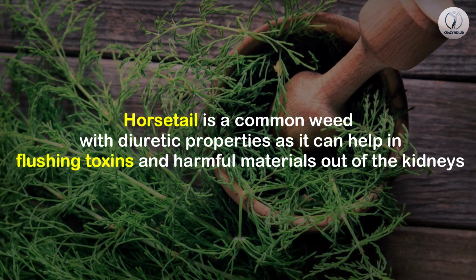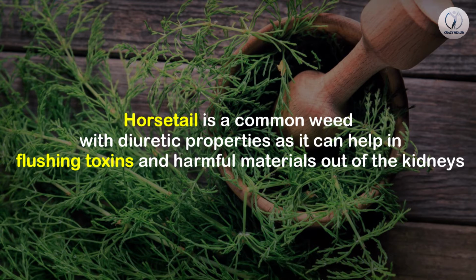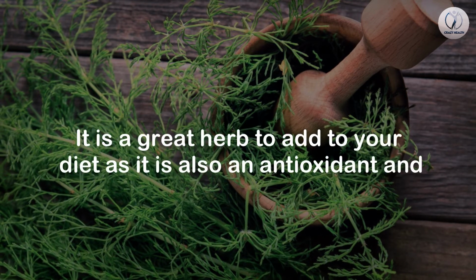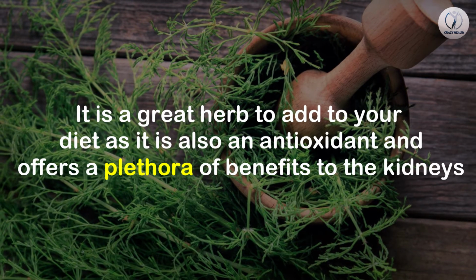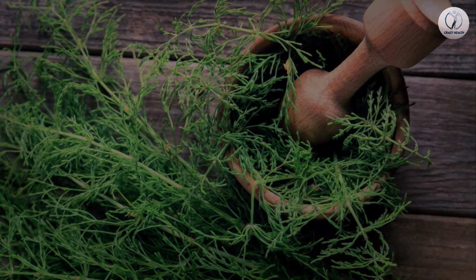Horsetail is a common weed with diuretic properties, as it can help in flushing toxins and harmful materials out of the kidneys. It is a great herb to add to your diet, as it is also an antioxidant and offers a plethora of benefits to the kidneys.